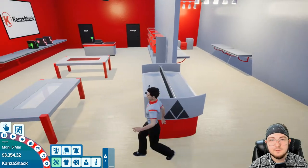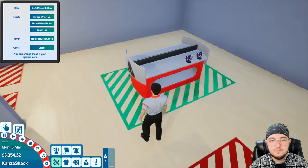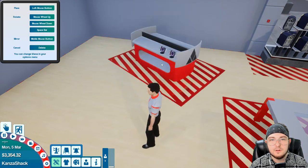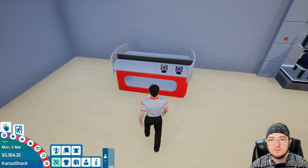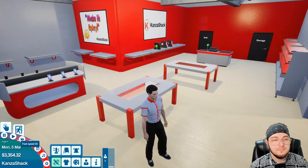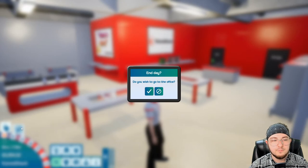Handhelds right there. Maybe. It's very awkward. I'll probably have to figure something out for that. Yeah, definitely have to figure something out for that. Yeah, that's pretty good. I just need to put product inside of it.